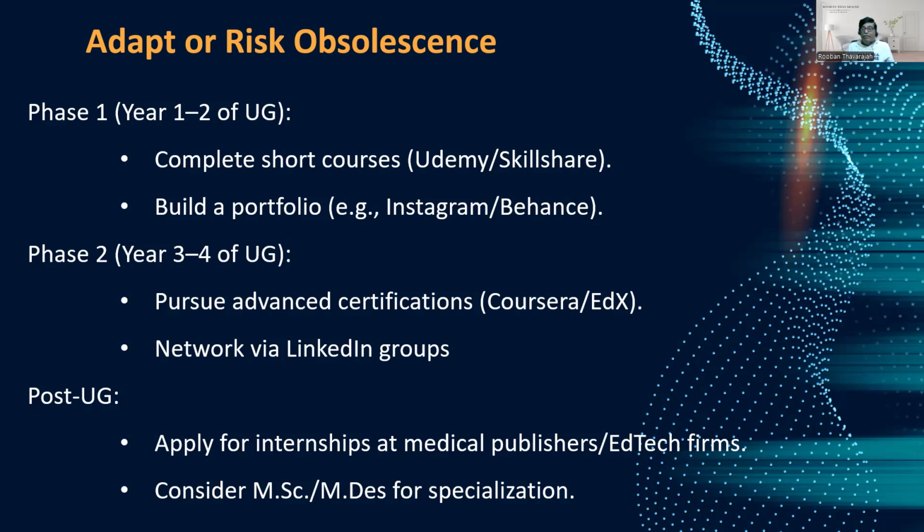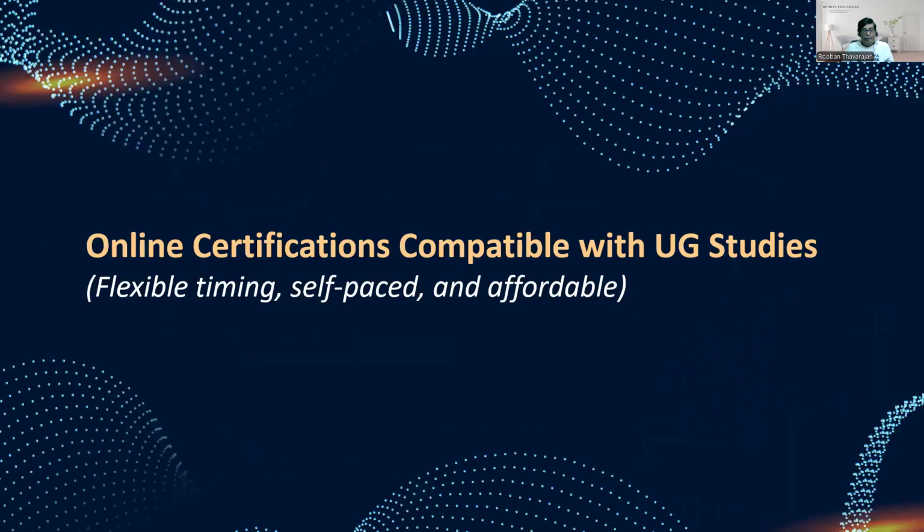Post UG, if you are still adherent on the path, you may try internships at medical publication or education technology firms, or even bloggers or YouTubers who use these images. Alternatively, you may consider super specialization degrees so that you have a stable career out of it. I suggest you explore the path well before your plans.